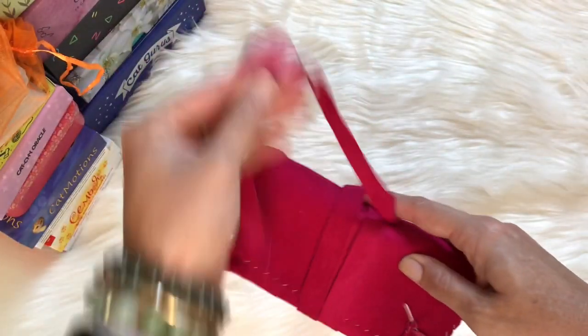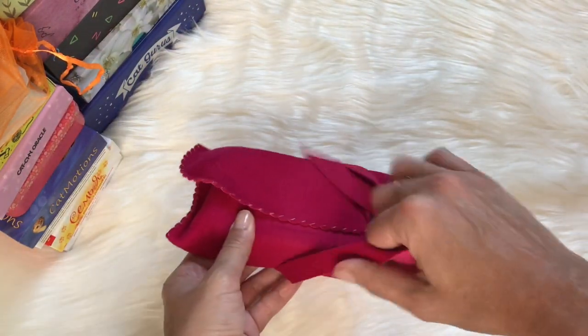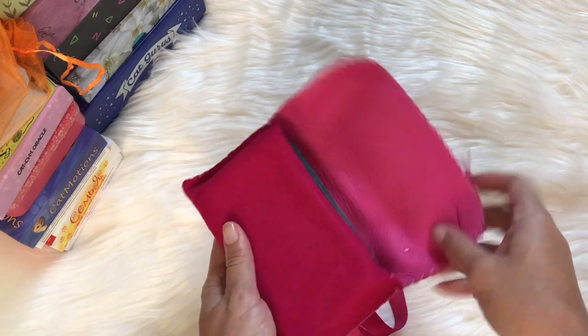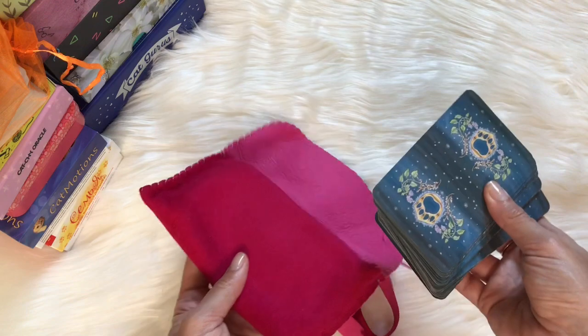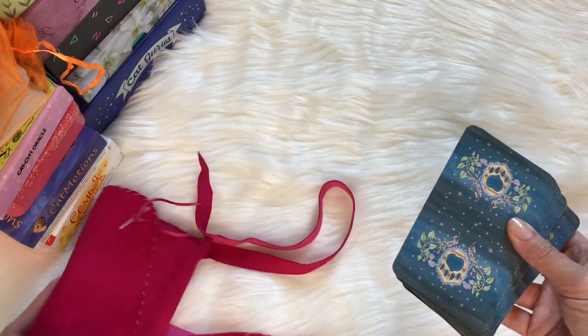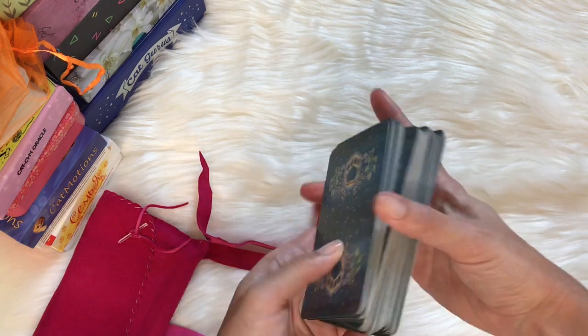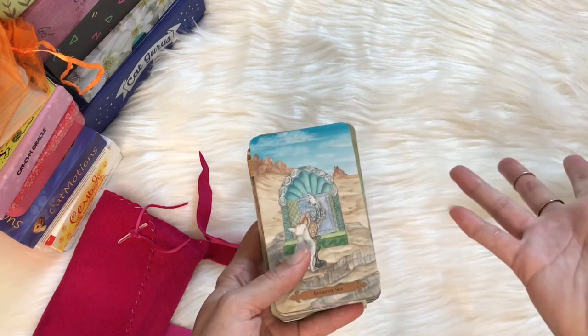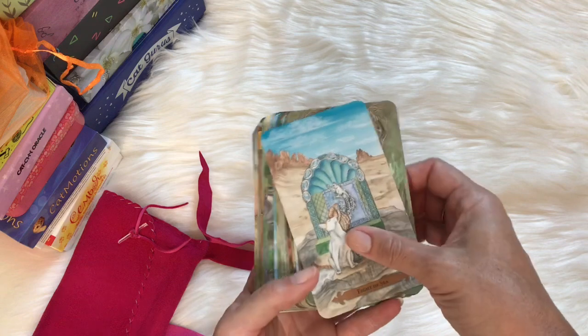So we'll start with this one, which is in this little pouch. I get these from a place called My Grandmother's Hands on Etsy. They make such quality tarot pouches. I love them, and they always have a little crystal there. Anyway, the first deck is the Mystical Cat Tarot. The box is huge. That's why I keep it in a pouch.